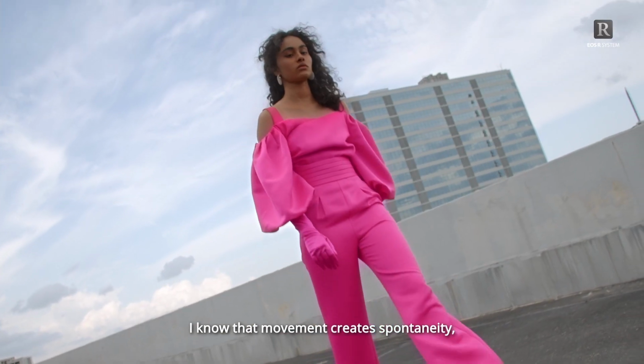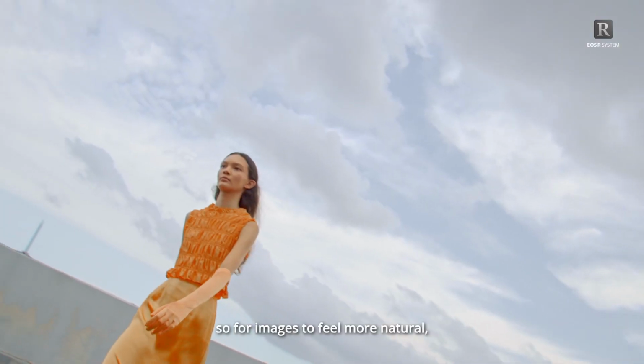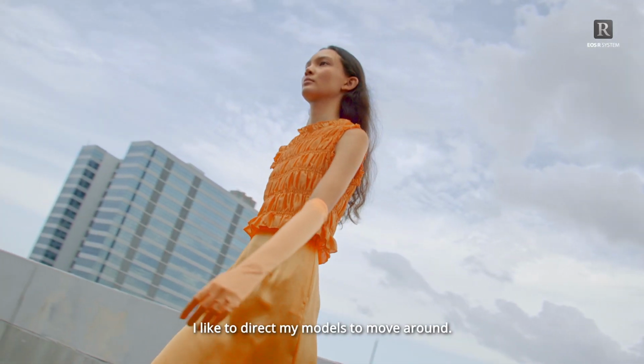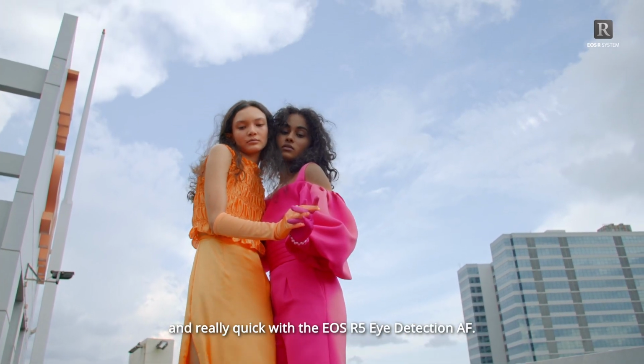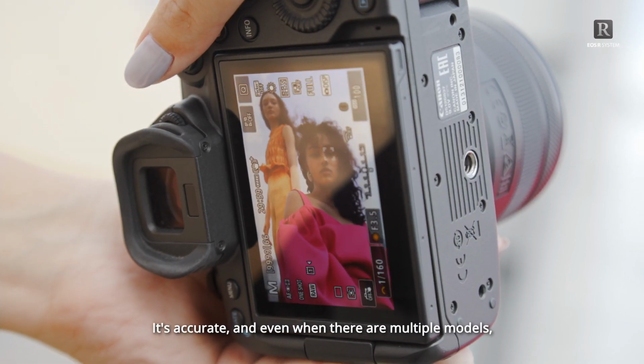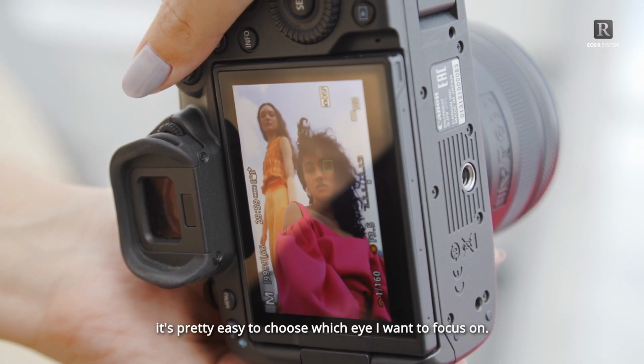I know that movement creates spontaneity, so for images to feel more natural, I like to direct my models to move around. Adjusting focus for each shot is really simple and really quick with the eye autofocus. It's accurate, and even when there are multiple models, it's pretty easy to choose which eye I want to focus on.